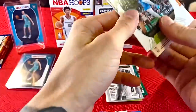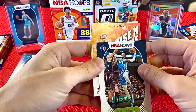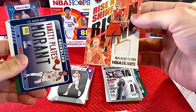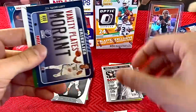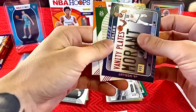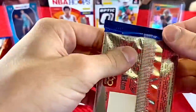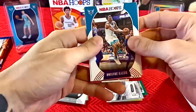Malik Beasley, our jersey card. Malachi Flynn. And every jersey card I've seen of this product has been that white napkin patch, so definitely nothing too desirable as far as the memorabilia cards. They could have done better than that. All right, moving along though.